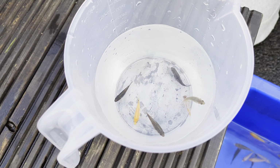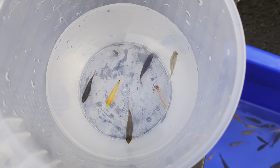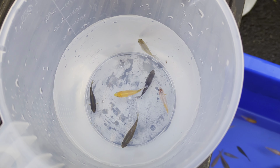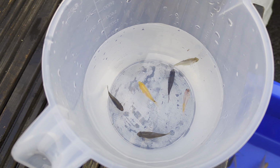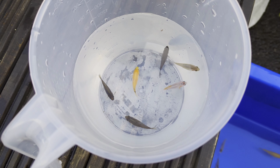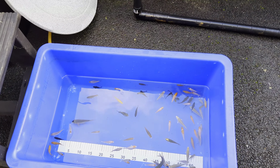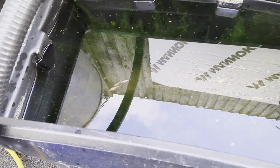We've taken half a dozen out, which I think are a bit too small for the winter, so we're going to put them indoors. My daughter's got a fish tank in her bedroom, so it's about 20-22 degrees ambient heat, so hopefully they'll grow a bit more and then we can put them back in a fry tank come the spring. We did have a couple of bifters which we've taken out and put in the tank where the Daphnia are thriving. So we'll see what they do.